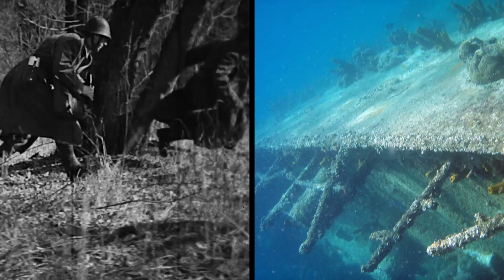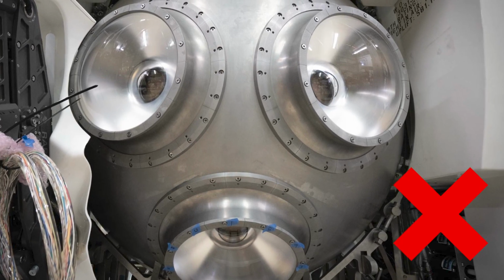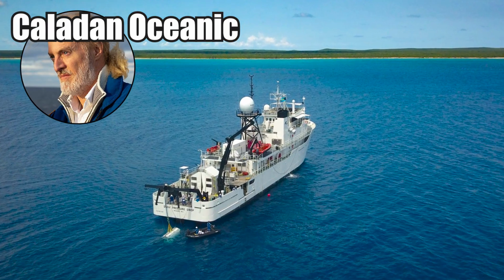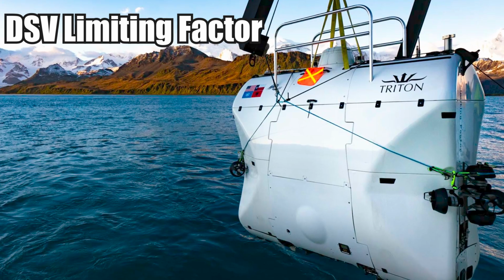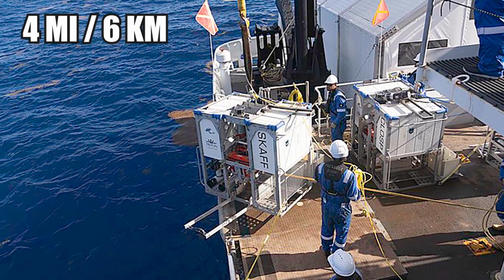And while its location has been known ever since the war, nobody could actually go down there and look at it until just recently, because the technology just wasn't there. Caladan Oceanic is the company that finally reached the deepest shipwreck ever. They used the research vessel DSV Limiting Factor to reach the ghostly ruin of the ship, over 4 miles beneath the surface of the ocean.